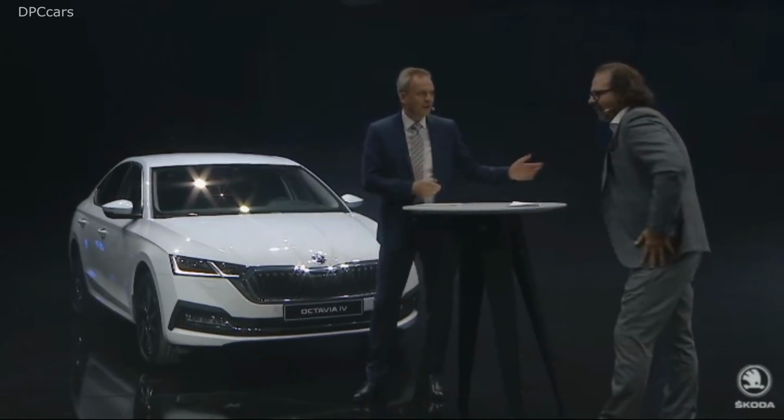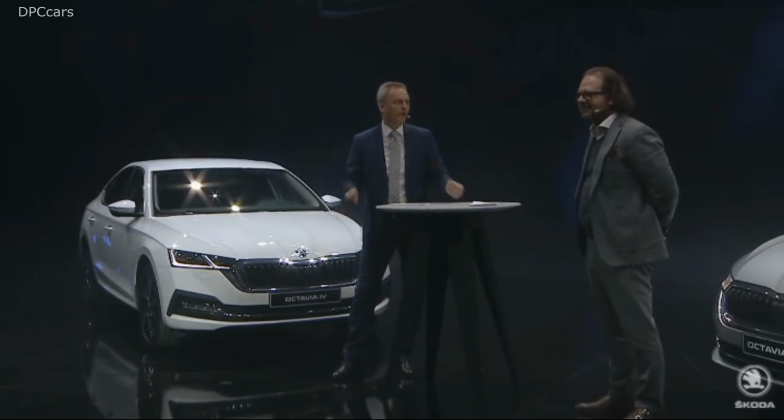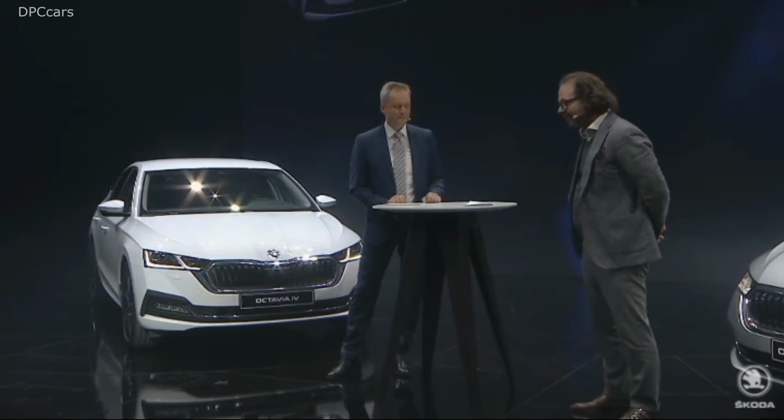If you look at this car, you can feel its strong personal character. Well, yes, Christian, I have to say, this car is really, again, a class of its own. But ladies and gentlemen, please let me say one thing first. It is a great honor for me to stand here tonight and to present you the next Octavia.